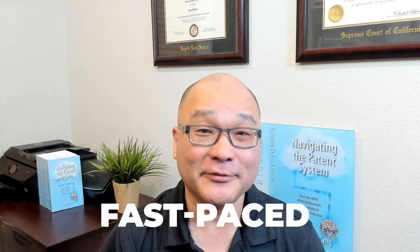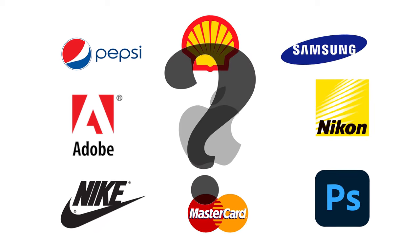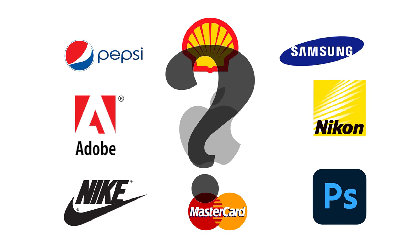In today's fast-paced business world, brand protection is more important than ever. But with so many trademarks already registered, how do you make sure that your brand name, logo, or slogan is unique and won't infringe on someone else's rights? This is where a trademark search comes in.